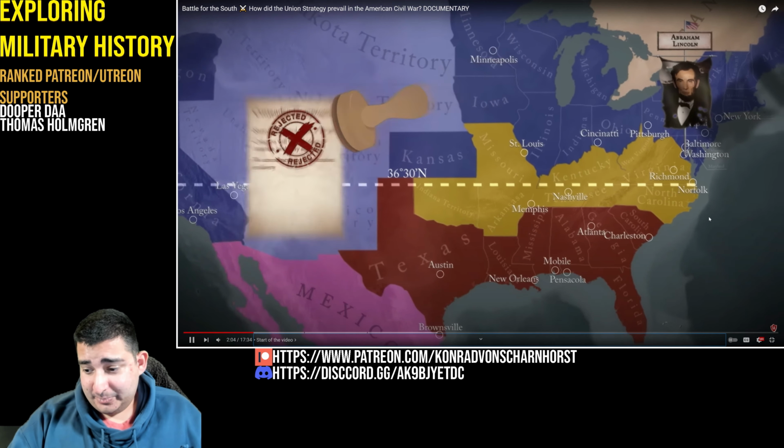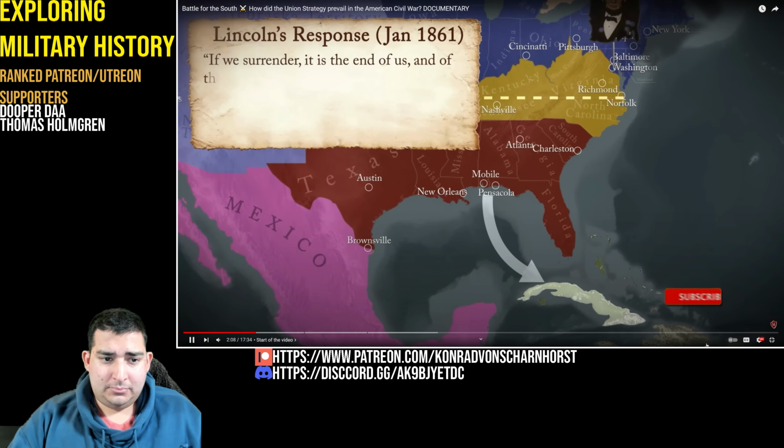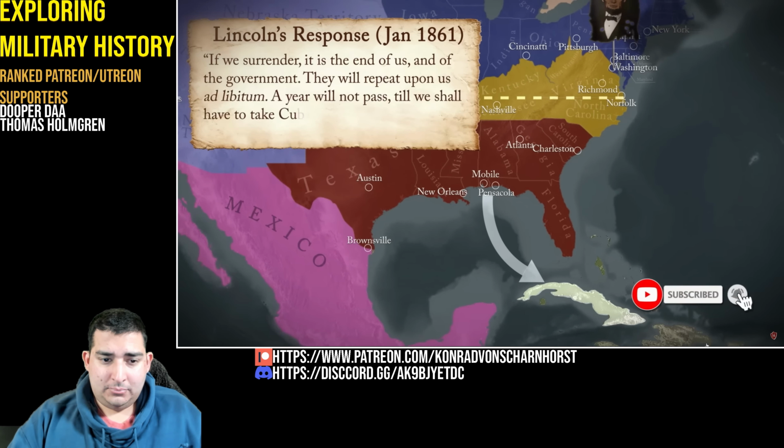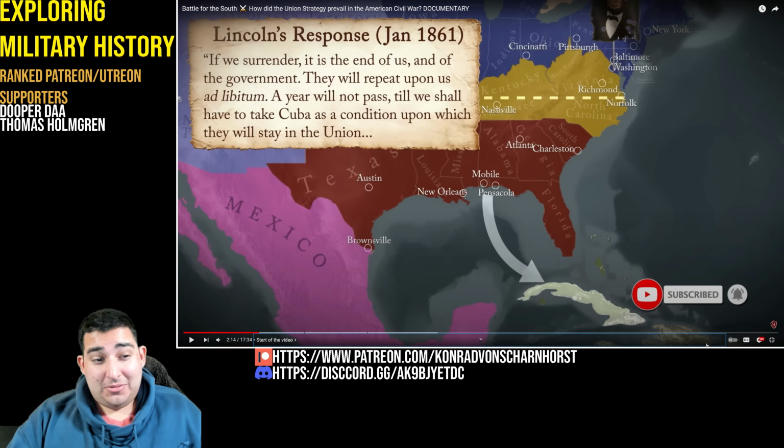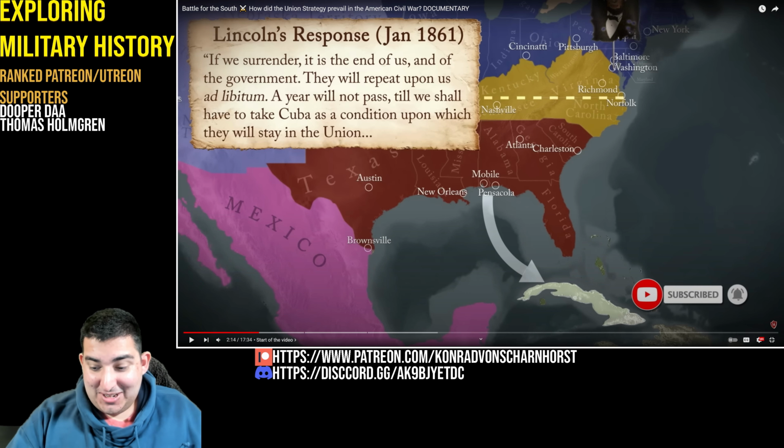Not just because of moral and intra-party factors, but also because he feared setting a precedent for what he saw as Southern extortion of the federal government. "If we surrender, it is the end of us and of the government. They will repeat upon us ad infinitum. A year will not pass till we shall have to take Cuba as a condition upon which they will stay in the Union." Okay, so this is getting into something different, but basically the South wanted to continue to expand.